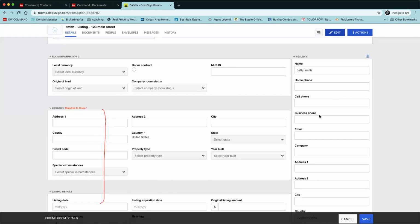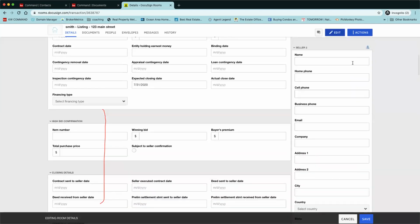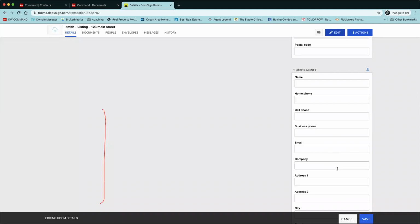So if you know your client's email or address or phone number, you're going to fill it in. Seller 2 is if it's a spouse or a partner on the property. Listing agent 1, if it's you, it's going to default you in there. Listing agent 2 is if you have a co-broker or a partner, if you're teaming up with somebody.